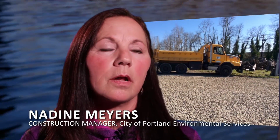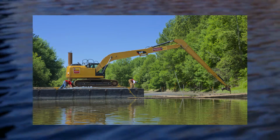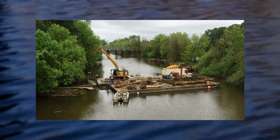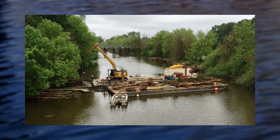So R&G was our general contractor, and they were the ones that procured getting the logs, the staging area, all the rock, the anchors on site, and Bergeson Marine Construction is a subcontractor, or the ones that brought the barges, the excavator, the boats, everything down from Astoria.